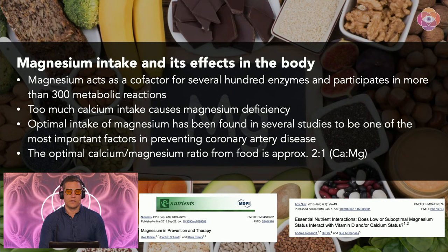And if you take too much calcium, it might actually cause magnesium deficiency. So balancing the calcium and magnesium intake is highly beneficial. The optimal intake has been found in several studies to be one of the most important factors in preventing coronary artery disease. So that's a really big one. This is something you definitely want to take enough of. And the calcium-magnesium ratio from the food and supplements included in total should be around 2:1. So a little bit more calcium than magnesium, maybe around double or a little less.